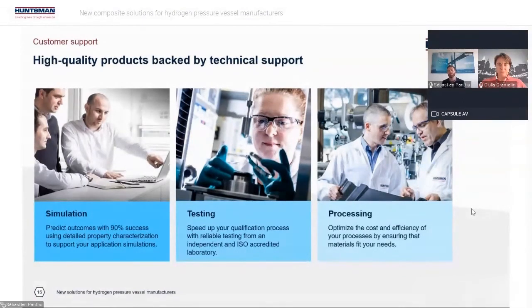And then we have also a processing lab, an application lab where we can deal with RTM manufacturing, where we can do also filament winding. We can manufacture the resin coupons, we can manufacture the composite coupons. And having everything in-house with the accreditation saves a lot of time in some projects. We can do everything at the same time internally.